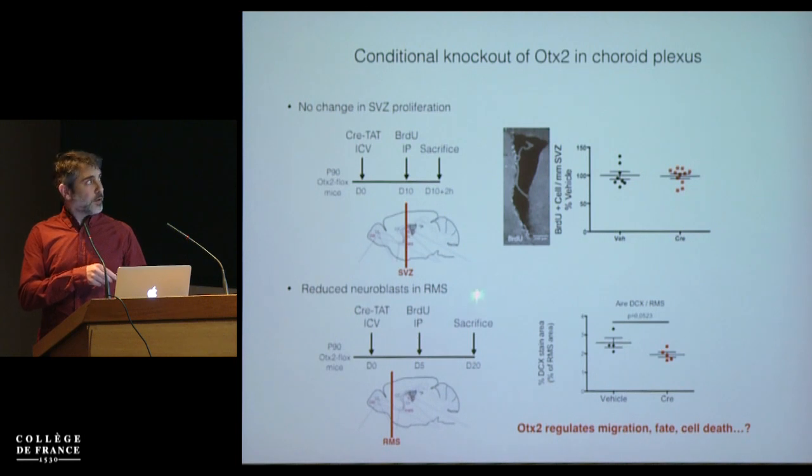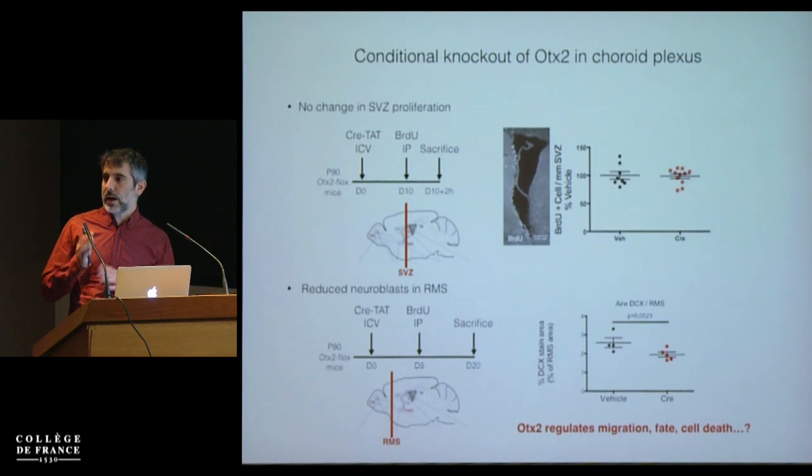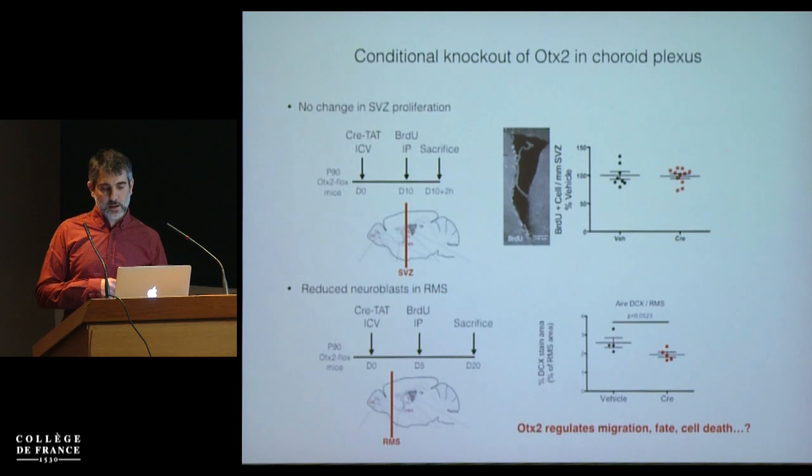And to see if there are perhaps changes in migration, we looked 2 weeks after BrdU injection in the RMS, and found that indeed there is a drop in the amount of neurons there. We also looked to see if neuroblasts were migrating out of the RMS, so being mistargeted, and we didn't see any of that. So it looks like OTX2 is perhaps regulating migration, fate, or cell death within the subventricular zone.